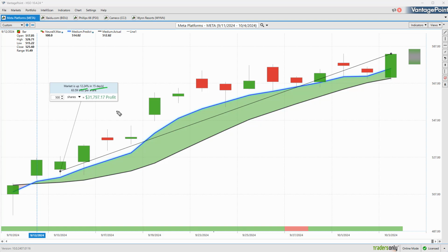But that's not really the entirety of the forecast because we have these other predictive indicators that can help traders really get more out of this. So what you see at the very bottom of the chart here is what we would call the VantagePoint Predicted Neural Index. And this has a very high level of accuracy, but it's only forecasting ahead 48 hours. It's a very short-term indicator, just short-term strength or weakness in the market.